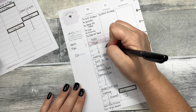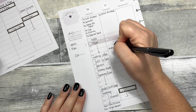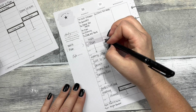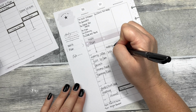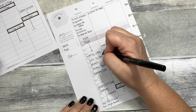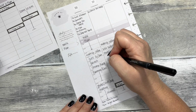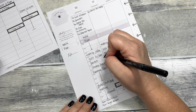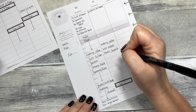Tuesday, let's say we're going to get up a little bit earlier. Wake up, coffee. We're going to probably edit some videos. And whatever photos I don't get done on Monday, we'll put photos. Let's see. I think we'll do photos and we'll put brunch here. So kind of easing into the day.